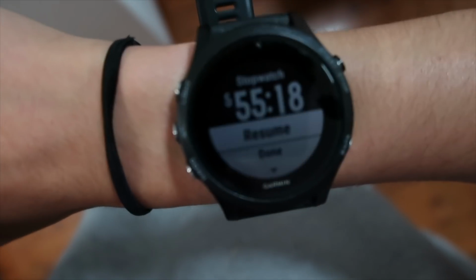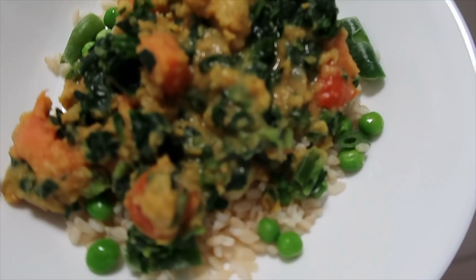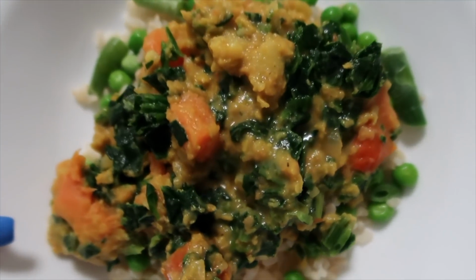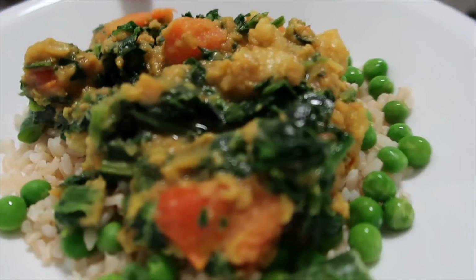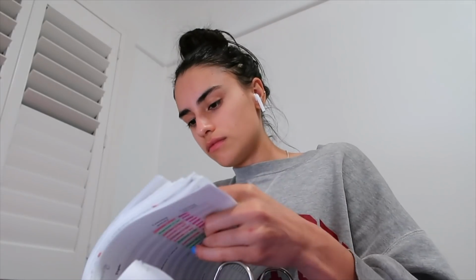I'm at 5 hours and 55 minutes. And it's almost 8 o'clock, so I'm going to have a dinner break and then do another 2 hours and 5 minutes, and then I will have hit 8 hours. For dinner, my mum had made a veggie curry dal situation with lentils, sweet potato, and heaps of veggies and brown rice. I had way more than one plate. I also didn't picture everything that I ate throughout this day.